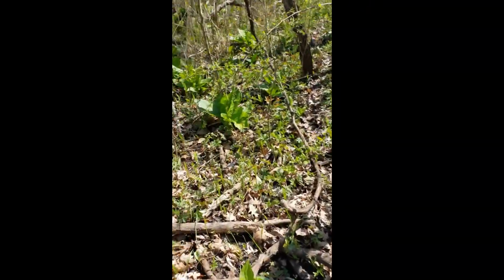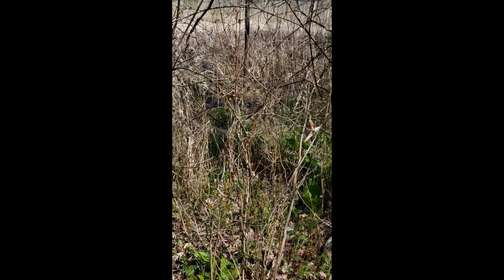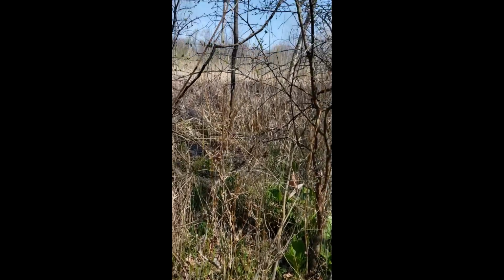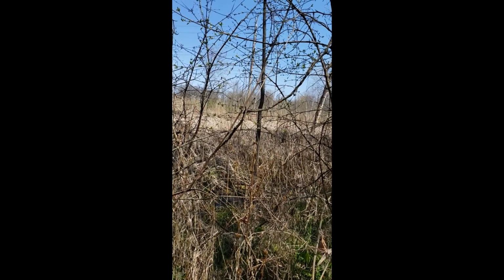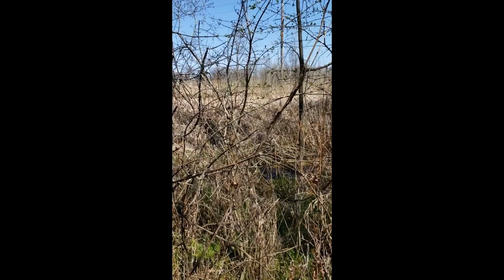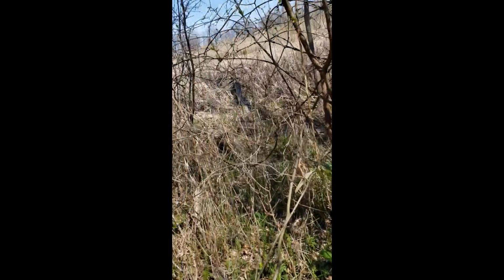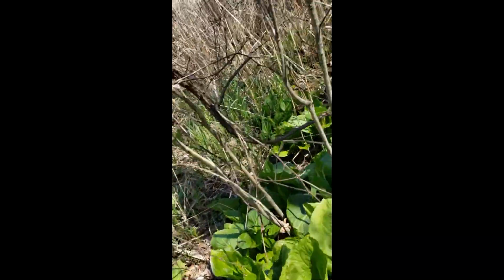Whoa. You can hear the frogs. Listen. The frogs are coming out. So there's Equisetum all over the place here. There's even a beer bottle. So I'm not the only one who's been here.